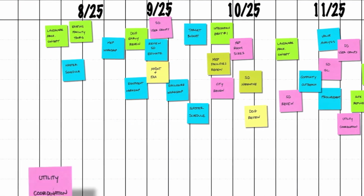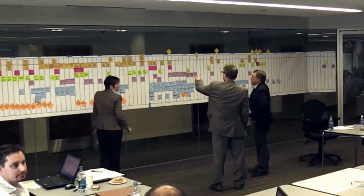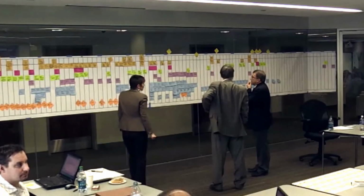Inevitably, you're going to have more activities than there is enough time in the schedule. So then comes the fun part of moving the Post-it notes around to make it fit within the allotted time that we have. It was good to have agreement from everybody on when those deliverables were. It also did identify where we were going to really run into some issues with being able to make some of those deadlines.